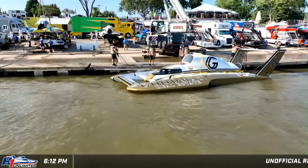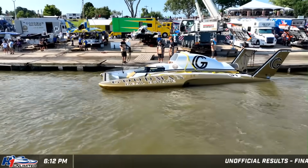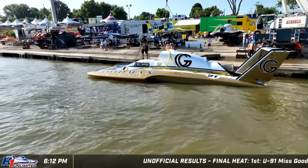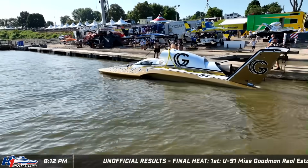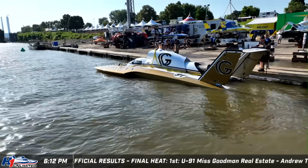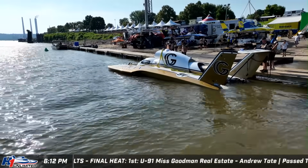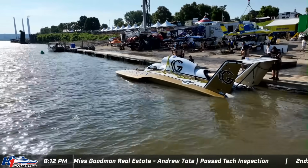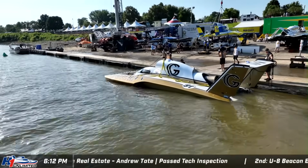And the Goodman Real Estate had been a rocket all weekend. They had the one hiccup when they tried to jump inside Corey during a preliminary heat, and the fire got put out. The boat went down to ground idle. Andrew had to pick it back up, and when he did, the field was gone, and he ended up in third place. Besides that, they had a very, very dominant weekend.